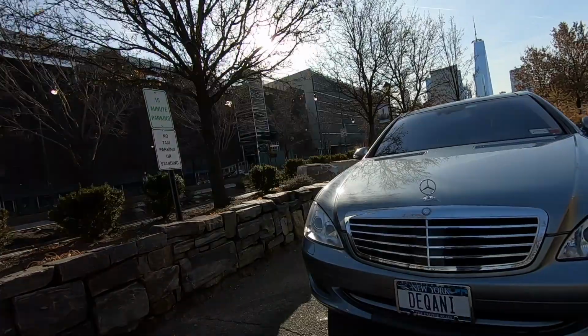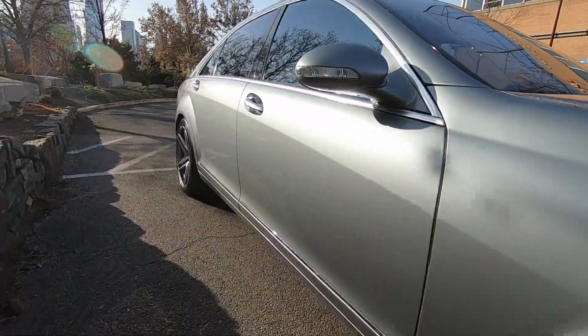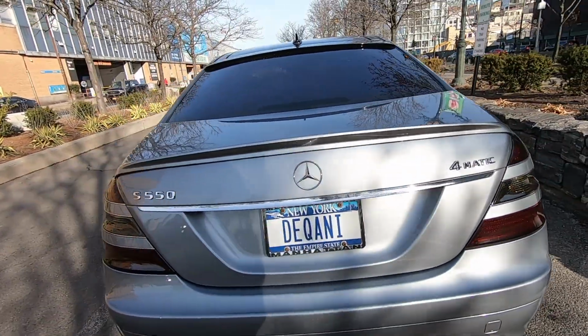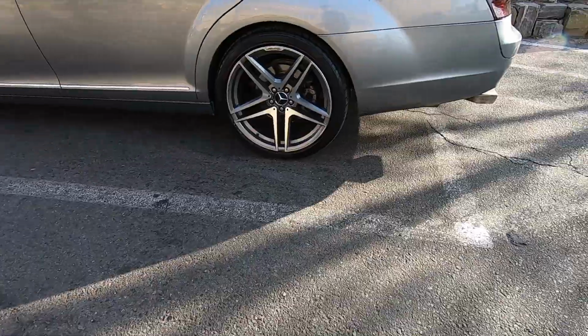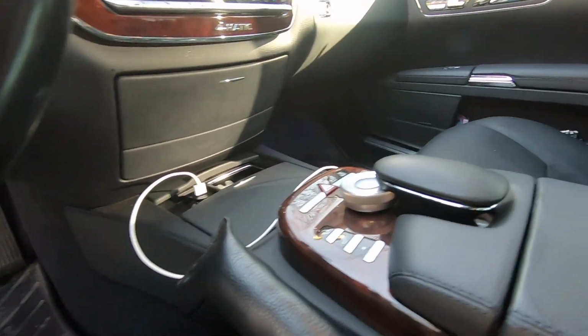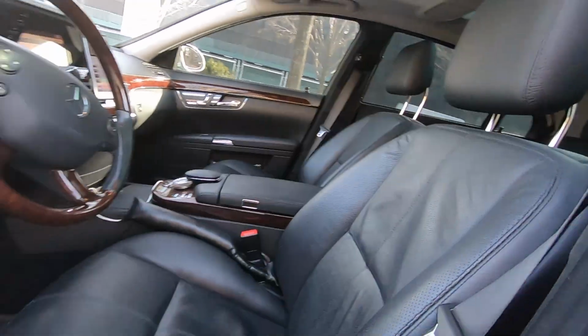Okay, so let's walk around a little bit around the car and see what I did to it since I got it. So basically it's in pretty good shape for 2008, scratch free. The only thing I did is a window tint, which I paid a bunch of tickets for. That comes with it. AMG rims. It runs great. The interior is great. It has every option that you can ask for on it.